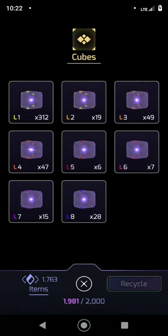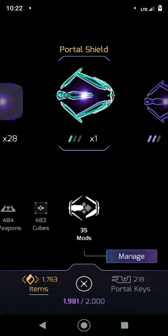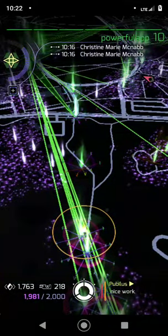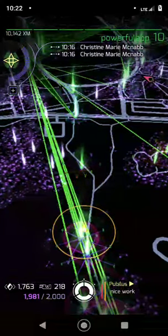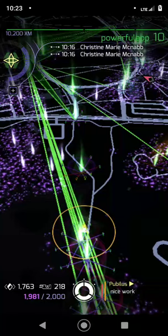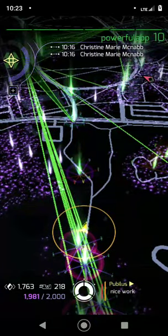I have 28 of the level 8 power cubes, so I'm almost ready to go into war for a little bit. XM reserves 78%. Nah, we'll grab some more later, and then go ahead and move on to the next area.